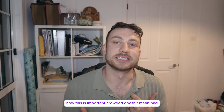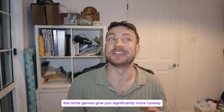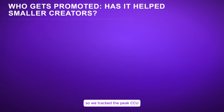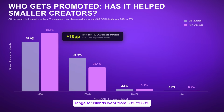Now this is important. Crowded doesn't mean bad. Those genres have more player demand, that's why they're crowded. But if you're launching something new and want the longest possible run once you're in, the niche genres give you significantly more runway. So who actually gets promoted? Has it helped smaller creators? So we tracked the peak CCU of the islands that earned a real row. The promoted pool skews smaller now. So that sub 100 CCU range for islands went from 58% to 68%. Now the 100 to 1K peak CCU range, that actually dropped by 10%. So I guess that's sort of where people are taking from for those smaller creators. And the 1K to 10K, that jumped up slightly. And the 10K plus islands, they remained steady.